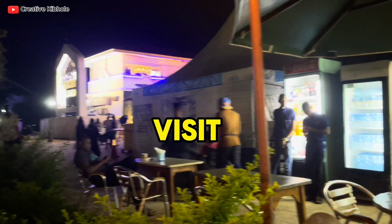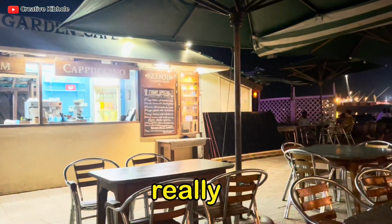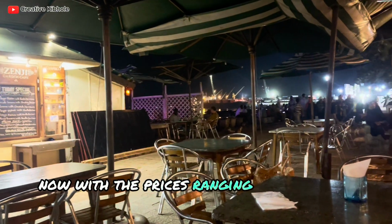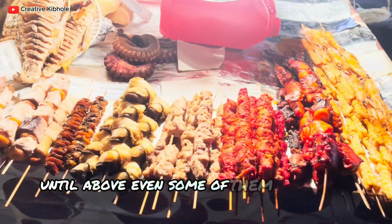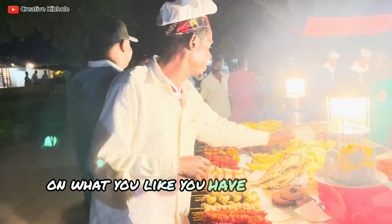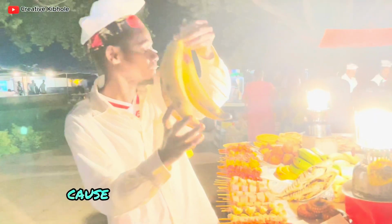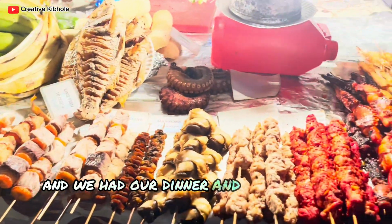So during this evening, we had time and visited Forodhani. Forodhani has a lot of dishes. For someone who is really into food, this is the home of dishes. Prices range from around $5 and above, some going up to 10 and 20, depending on what you like. Personally, I didn't have time to choose so many things to eat because I had a big, long day coming up tomorrow, so I just chose some specific things, we had our dinner, and went back to the room.